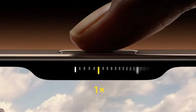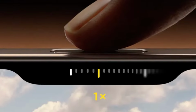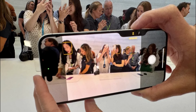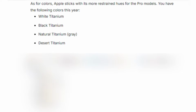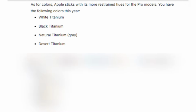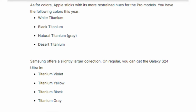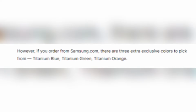This physical key, equipped with a capacitive surface, allows users to control the camera with a swipe, much like a traditional camera shutter button, enhancing the photography experience. Both phones come in sleek color options. The iPhone 16 Pro Max offers titanium finishes in white, black, natural, and the new Desert Titanium. Meanwhile, Samsung gives users a broader selection with titanium violet, yellow, black, and gray, and 3 exclusive colors if you order directly from Samsung's website.